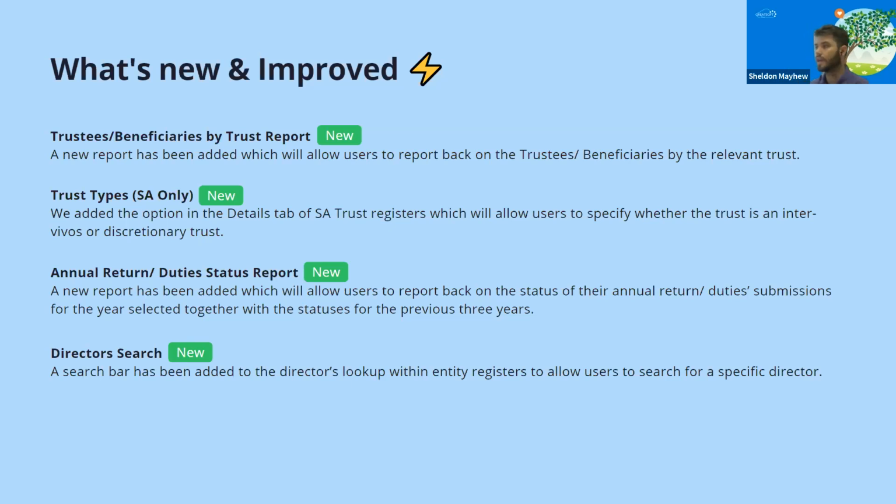The same goes for the annual return duties status report. This is something that I feel has been missing in the system for some time now. The reason why I say that is because we've had the annual return search screen, we have the annual return listing report, but there wasn't really a report where I could go back and say, well, what is the historical information for my entities? Are all the annual returns up to date?